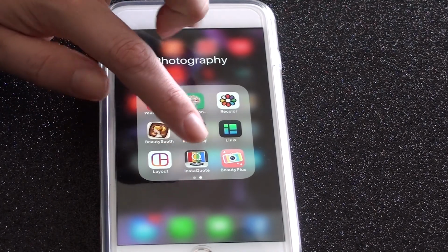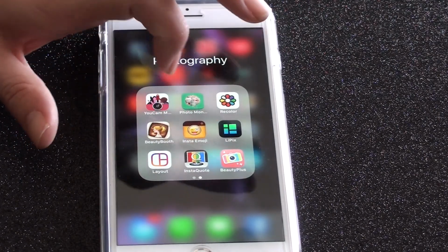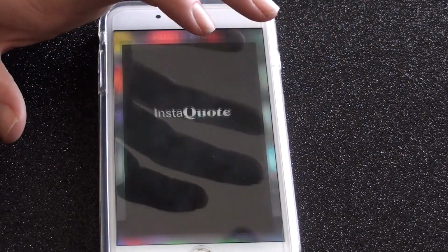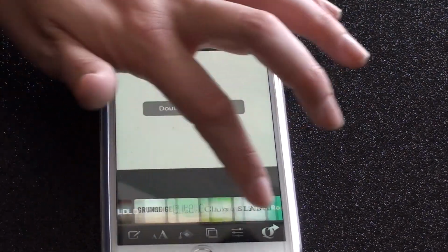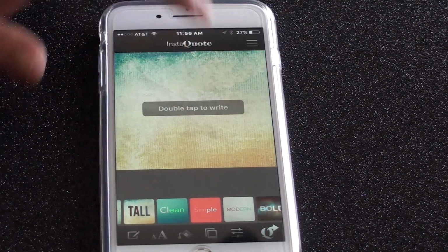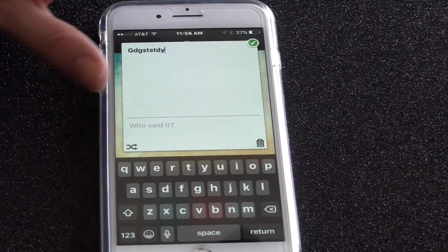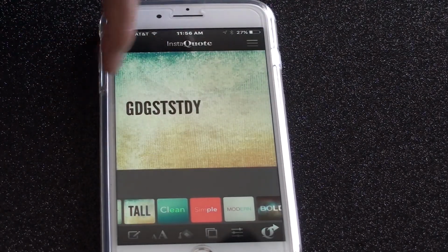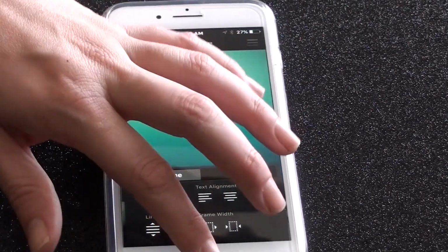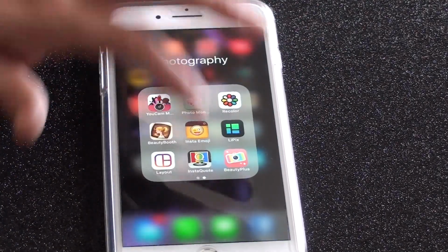InstaQuote, that's a newer one for me. I really like this. You can add quotes to your pictures, or they already have it even for you, like already kind of backgrounds and stuff. So it's kind of cool, you know. And then you can pick different fonts too. And anyway, I like that one. That one's kind of new. And then again, that Beauty Plus one.